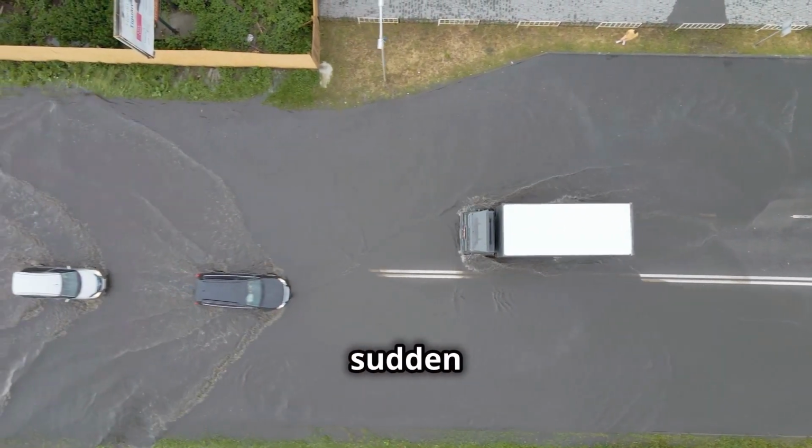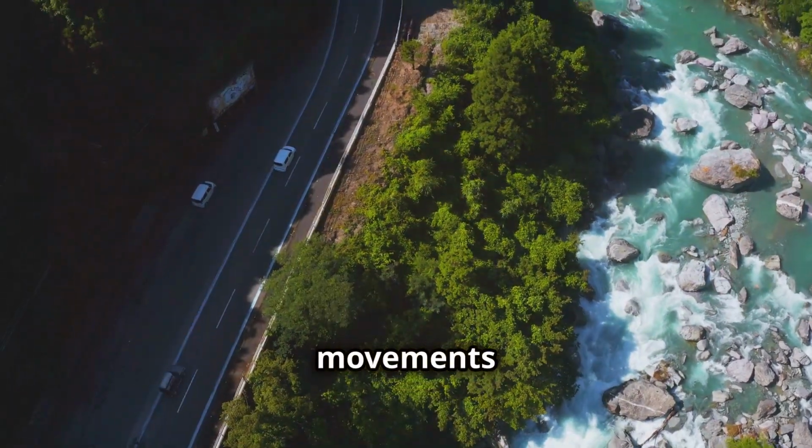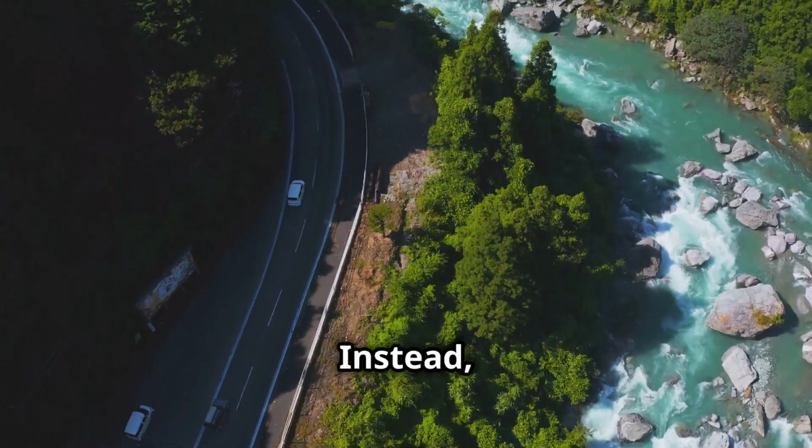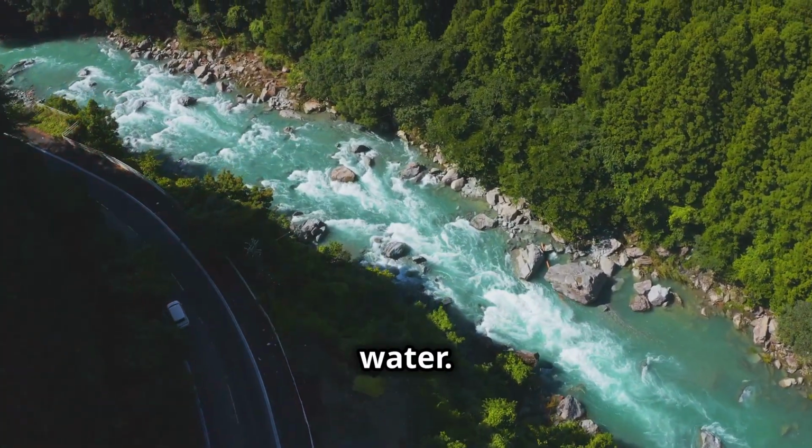Avoid making any sudden turns or braking while driving through a puddle. Sudden movements can cause your vehicle to skid. Instead, keep your steering wheel straight and drive smoothly through the water.